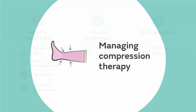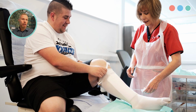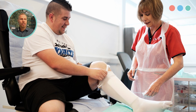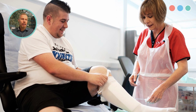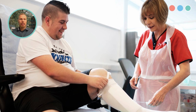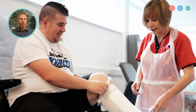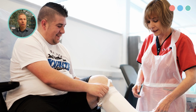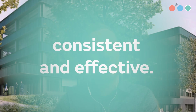Compression therapy can be challenging for patients with venous leg ulcers. In a shared care model, for example, the nurse doesn't just apply the bandage. They teach the patient and the caregiver how to apply and remove it safely, and how to spot when it's too tight or slipping. That shared confidence keeps the therapy consistent and effective.